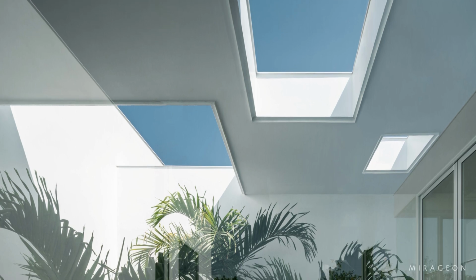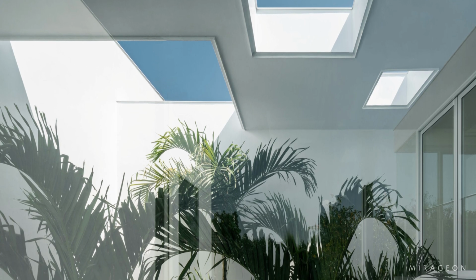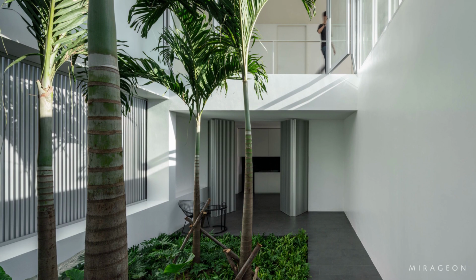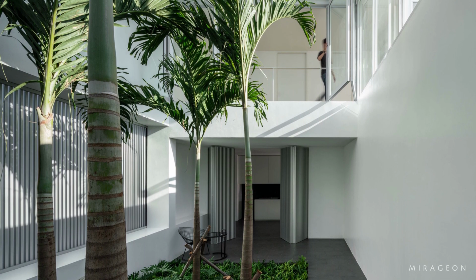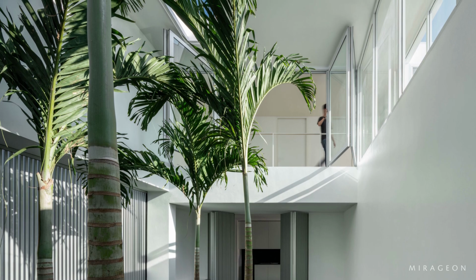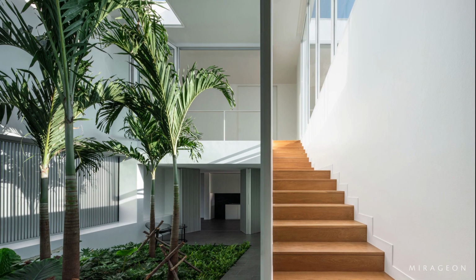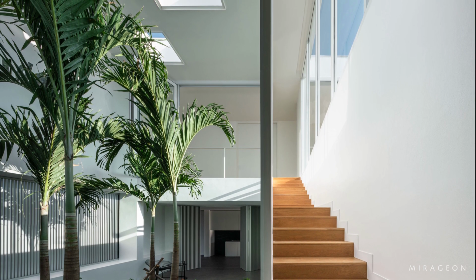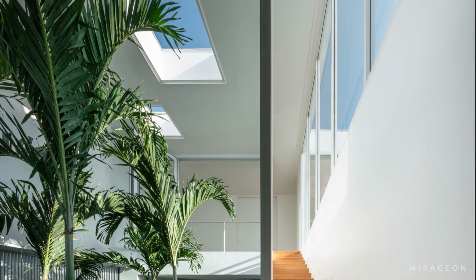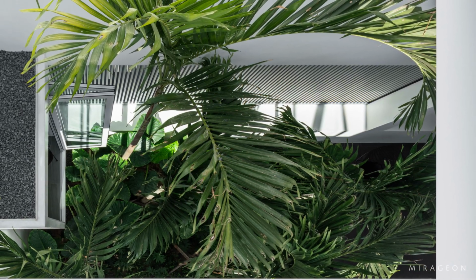The oculi allow the warm morning sun to shine and create gentle shadows on the floor and walls. The house is interconnected with nature and connects the family.